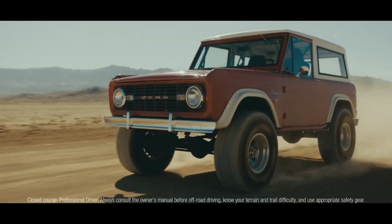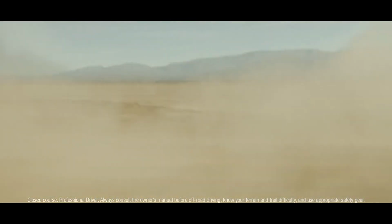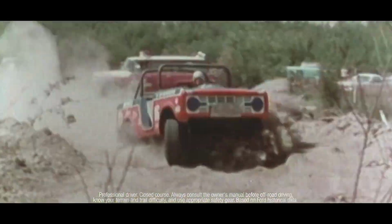Let's jump right into the industry impact of the Ford Bronco. The original Bronco was released onto the US market in 1965 and is known as America's first SUV. Meant to be an all-terrain vehicle with universal usability and brash styling, it truly set the tone for decades on what an SUV should be.